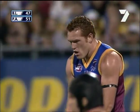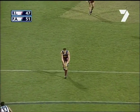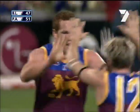Well, we talked about at half-time a possibility, an option for Matthews. They trailed by 22 points at one stage in the second quarter. This from 51 metres to put the Brisbane Lions in front at the Gabba.